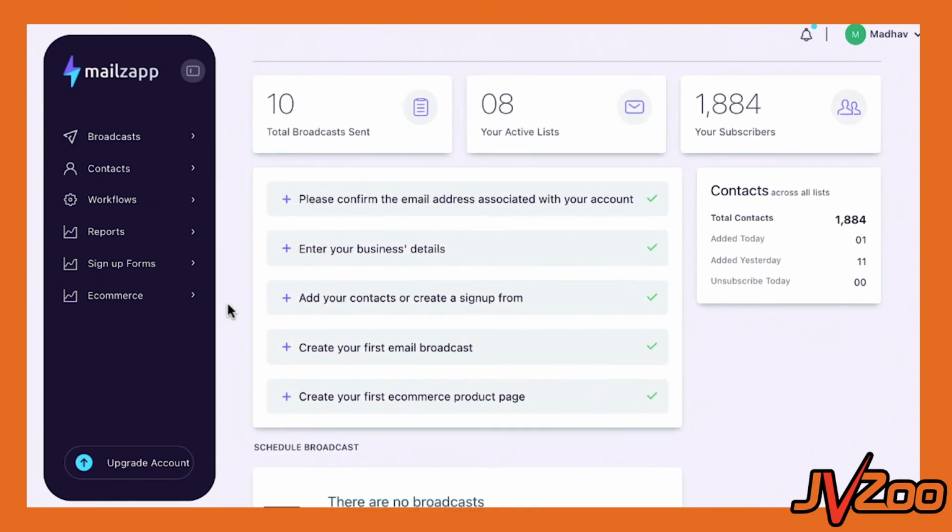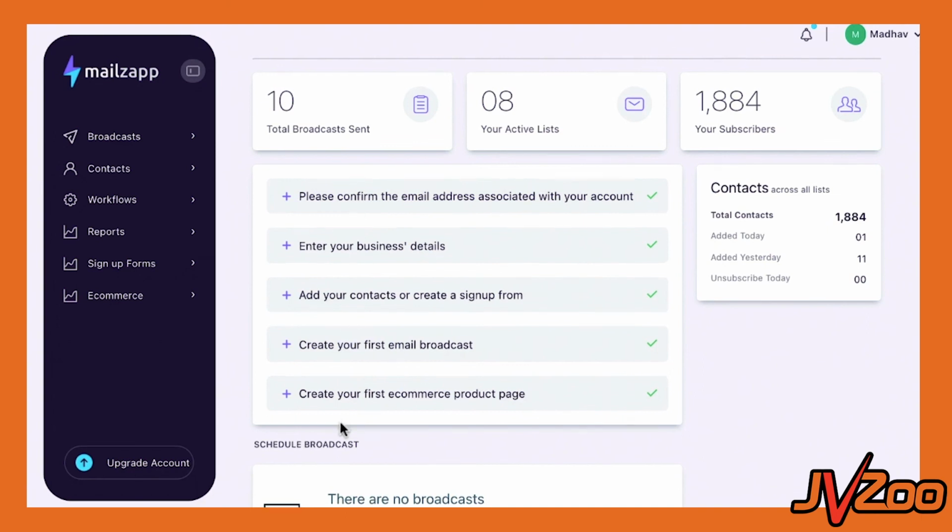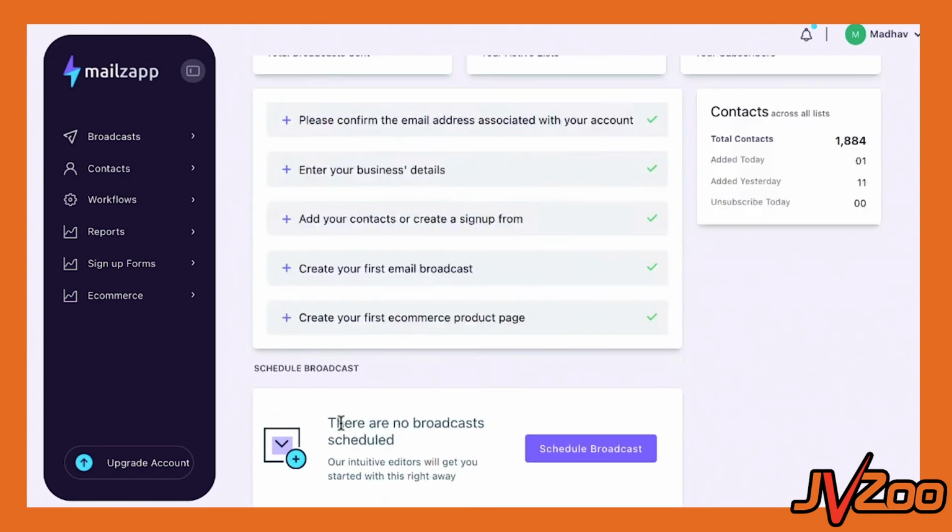Okay. Very quickly, from the dashboard, you can do all these things. The more you complete your information, the better it is going to be for you.